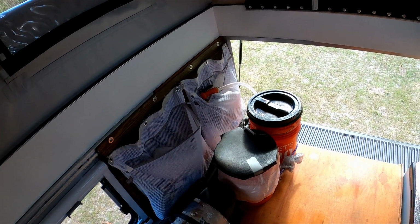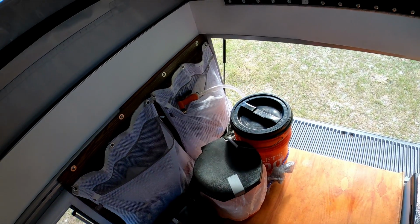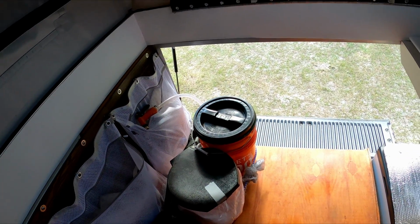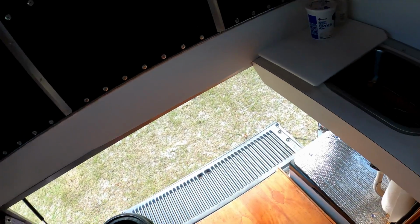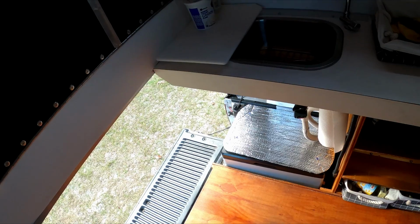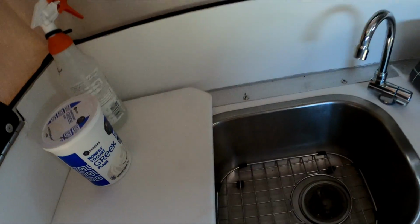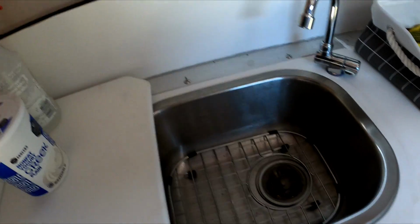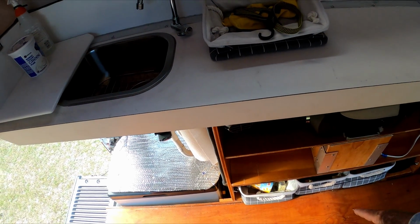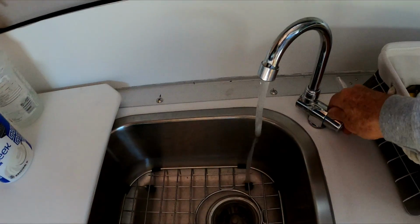I do the bucket toilet technique. I have two buckets, one to sit on and one to store the supplies and the waste material in. It's got a good gasket on the lid and that keeps it from stinking up the place. I do have access to the cooler. The only thing I don't have access to is the milk crates down below, and I generally pull out what I need for that. The sink has a strainer. It connects to a collapsible 5 gallon gray water container underneath the floor there.